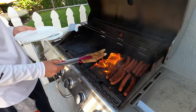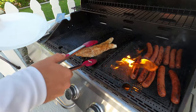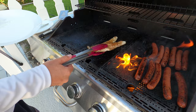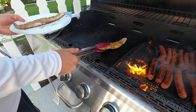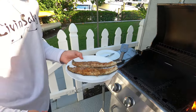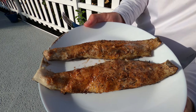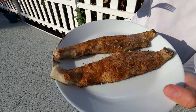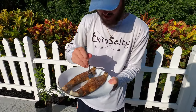The fish is done. Caused a little bit of problems on the grill there. Oh, looks like that's gonna break on us. One piece and two pieces. There we go. You guys would never know that that was barracuda if I didn't tell you that. You guys would think that's two strips of mahi right there. Absolutely beautiful. I'm gonna give it a little taste test and it should fall right off the skin.